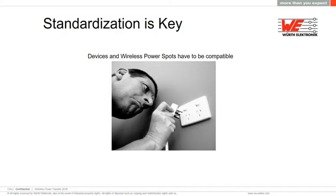One of the main objectives of wireless power transfer systems is to develop and accept a standard for wireless power transfer designs. By following a standard, plenty of devices will be able to work with any wireless power spots. So this is in fact something that will encourage the acceptance of wireless power transfer systems in the market.